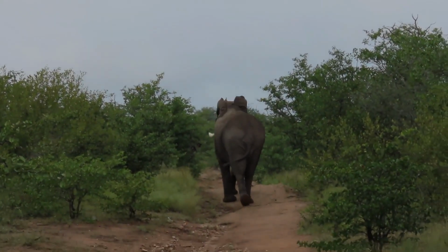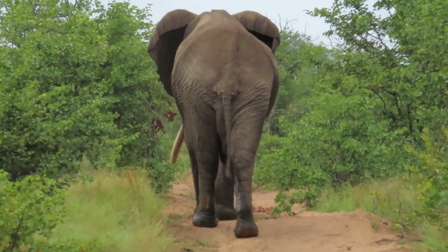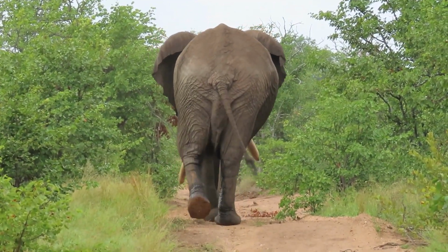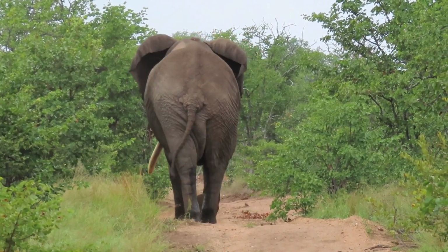You can try and focus on the back legs there. You see how moist it is. You can see there's a lot of dribbling from his penis, which is associated with the state of musth that he's in at the moment.